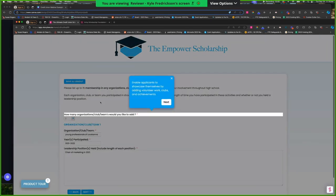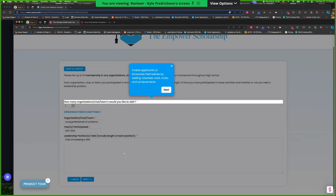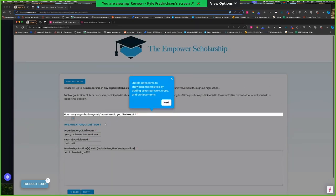We get into volunteer opportunities. So how are you impacting your local community? Some of our clients will even ask for actual volunteer hours, and there are calculations that will assign point values and start to rank your candidates based off of those volunteer hours as well.